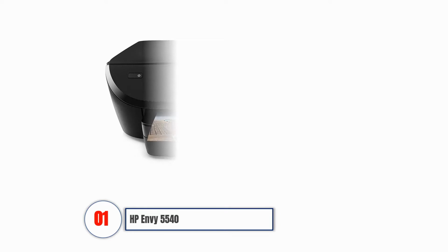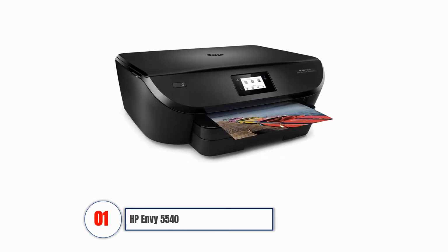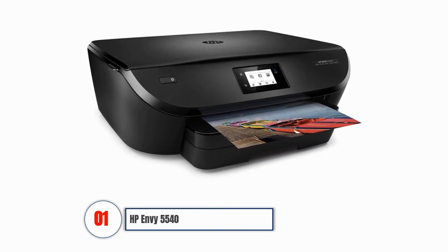HP Envy 5540. This device is an all-in-one model that performs document and photo printing and scanning. It features various connectivity options, including the HP ePrint app. This app lets you effortlessly print images and documents remotely using a smart device.